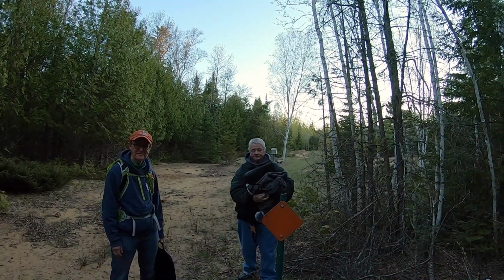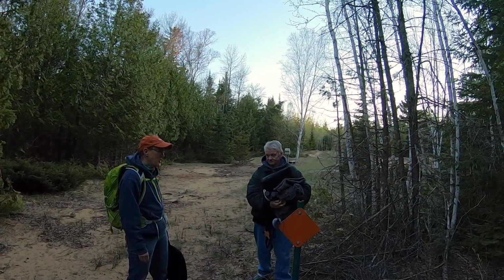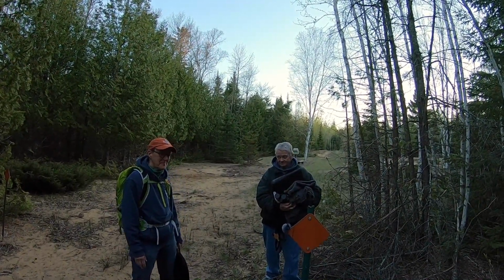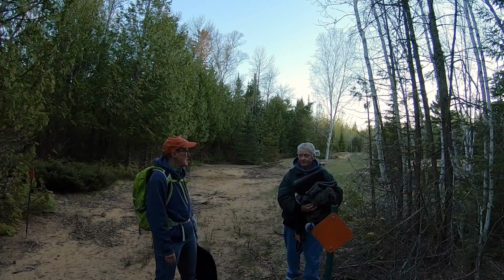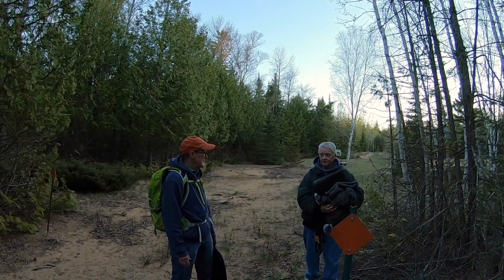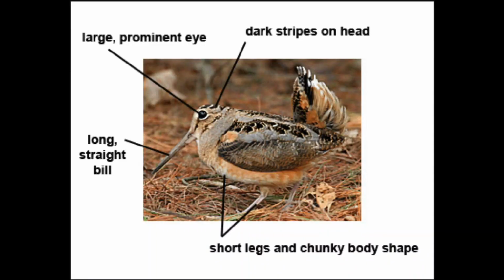So I imagine some people here might not even know what a woodcock is. Well, it's actually a shorebird, although it doesn't live on the shore. It lives in the woods, but it's considered a shorebird. It's a little bird about the size of a robin, doesn't have much of a tail, has a relatively big head, broad wings compared to the size of it. A very long bill, 2.5 to 2.75 inches.